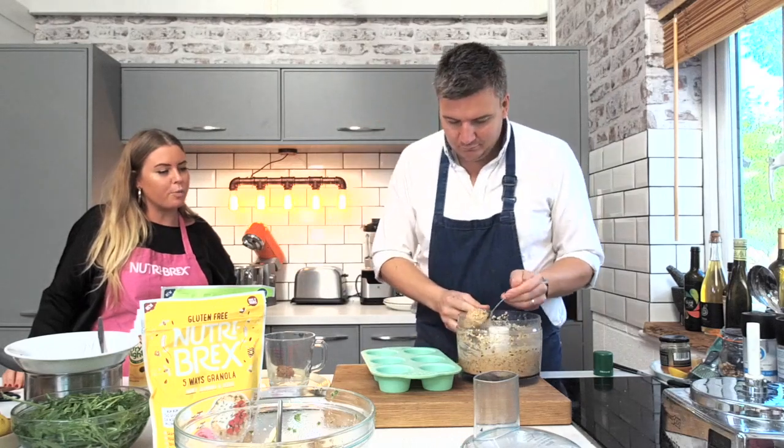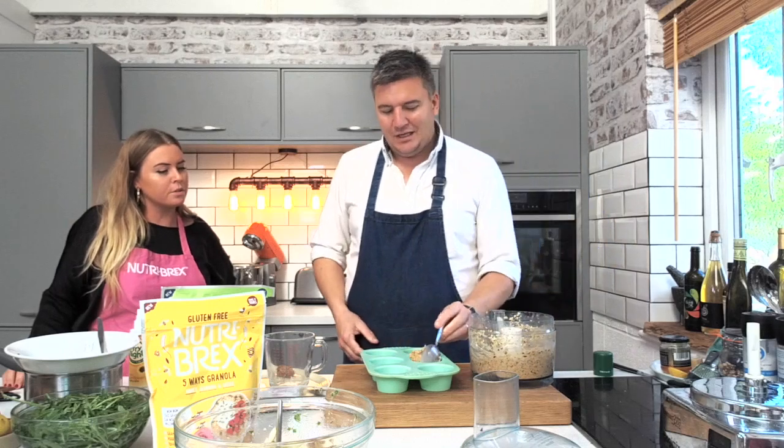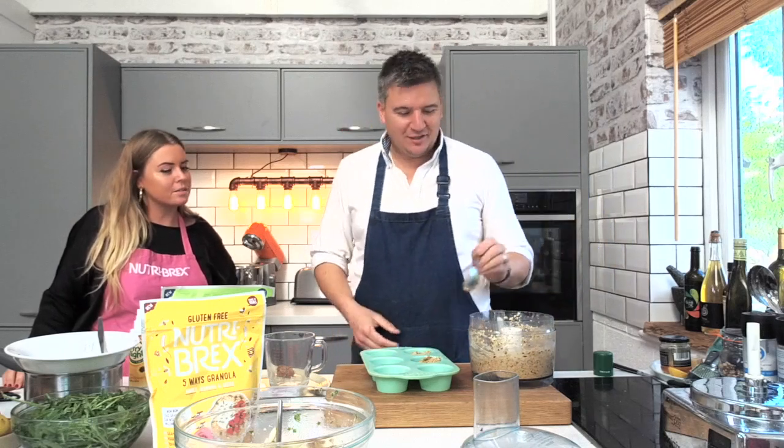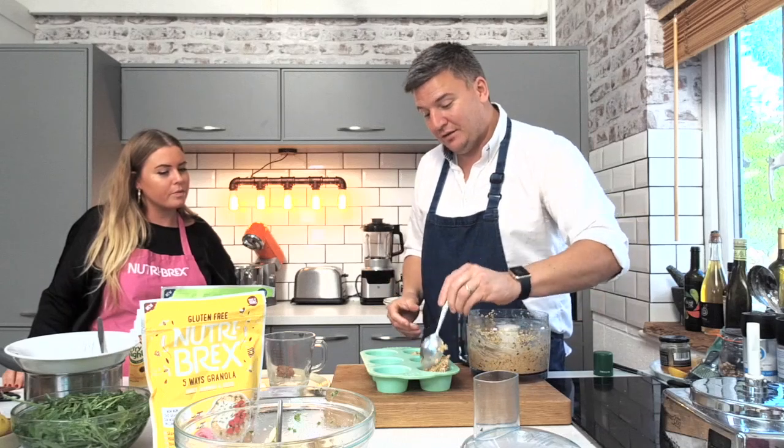And these then could be a snack or breakfast. They're such a good breakfast bite that you can just have on the go. Yeah, put them on your desk. Yeah. Put them in your car. Put them in your handbag. Really, really useful kind of thing to have.